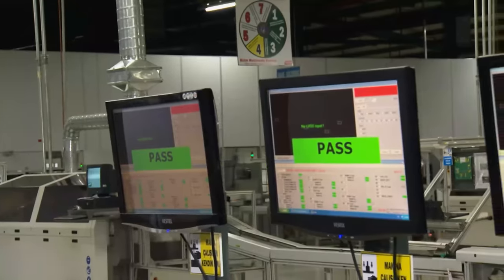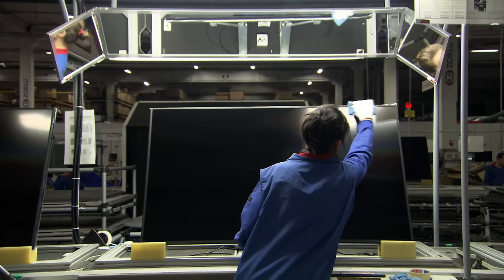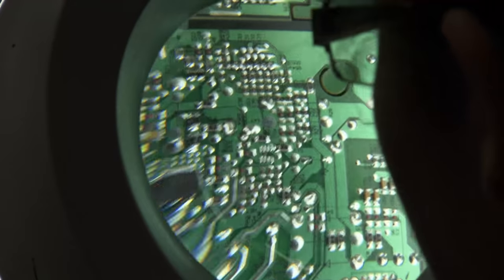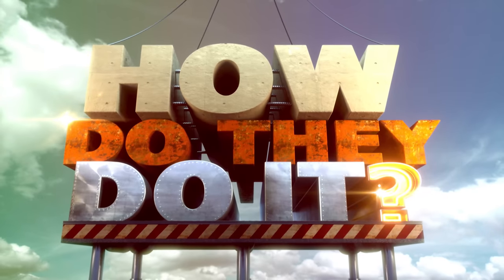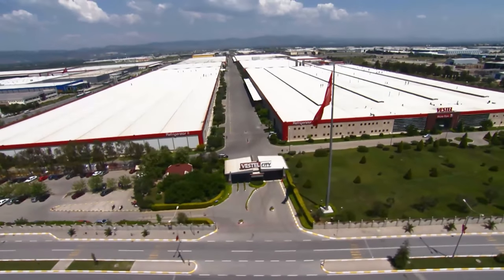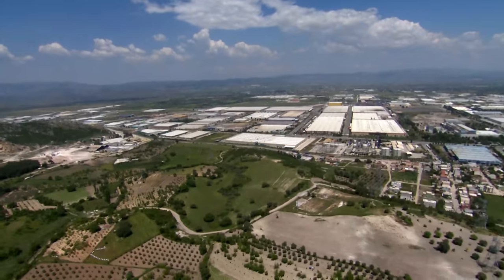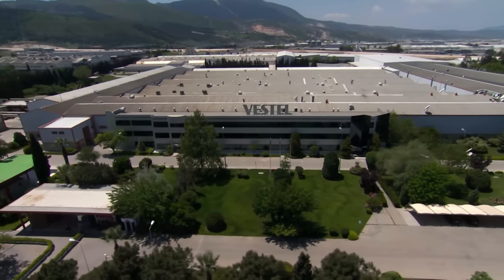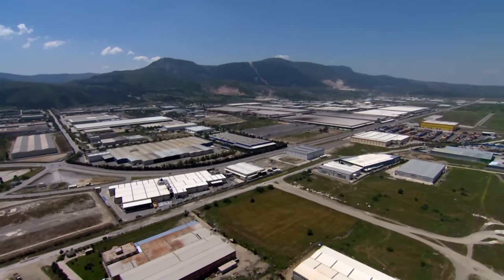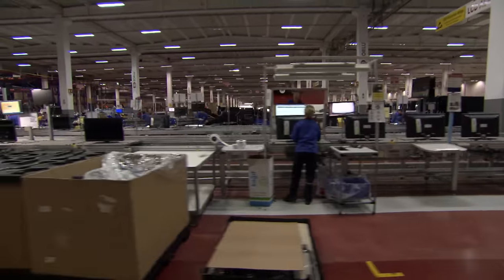These days, TV addicts demand bigger, better sets than ever before. LED TVs. They're super-sized, super-thin, and super-complicated to make. How do they do it? Vestel City, Turkey. At over 1 million square metres, this mega-factory is the size of 200 football fields. It specialises in making massive TVs.